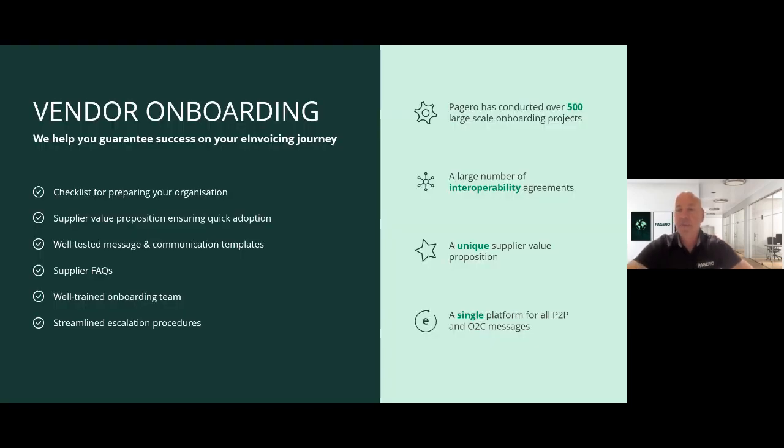I wanted to take a moment just to touch on our vendor onboarding programs that we do at Pagero. It is a point of difference for us in that we not only work with customers to enable e-invoicing, but we go further than that. We take the time to look at both customers and supplier opportunity dependent on the AR or the AP focus of the business that we're working with. And we look to try to support other businesses, other vendors, to also think and create their own plan around what e-invoicing could look like.